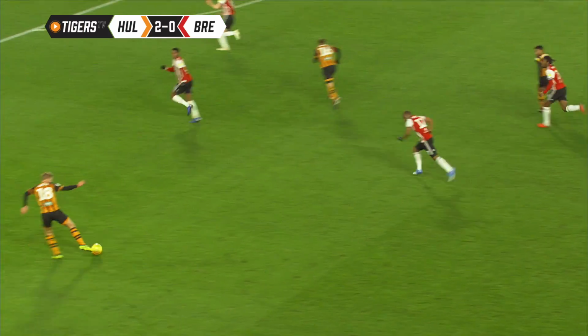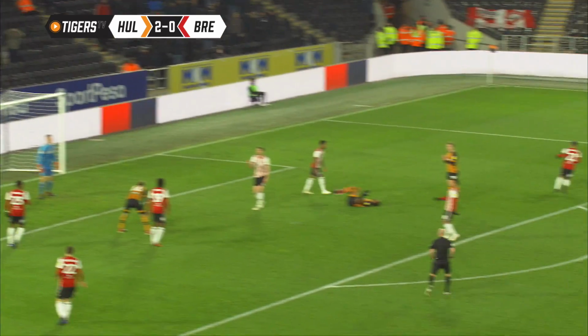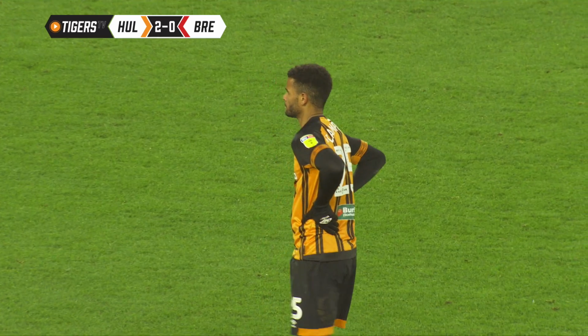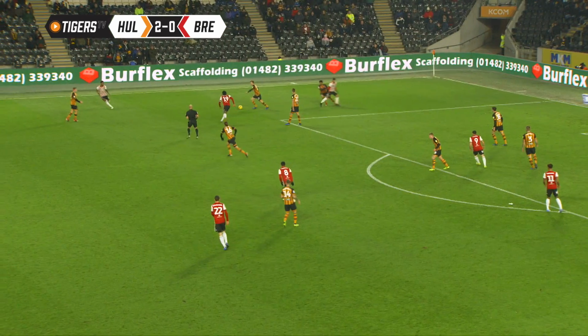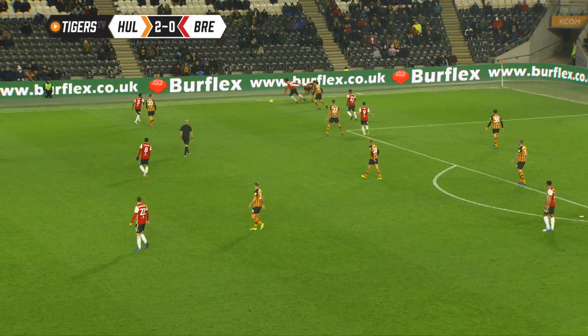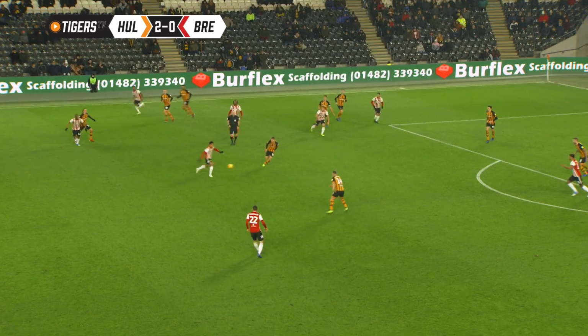Going in search of a hat-trick, but he may just have to wait a little bit longer. Batty's ball in was a nice one. Campbell's shot, though, was just a little bit off target. Kane looked to have done enough, and then Sawyers making things difficult and winning the ball back for Brentford. Tigers just getting lethargic.